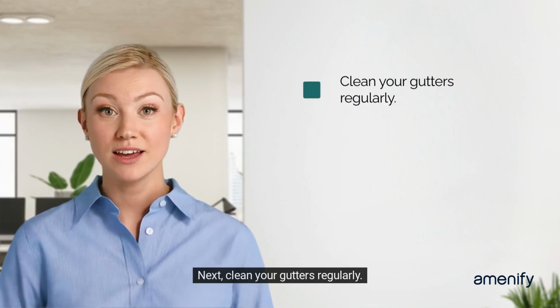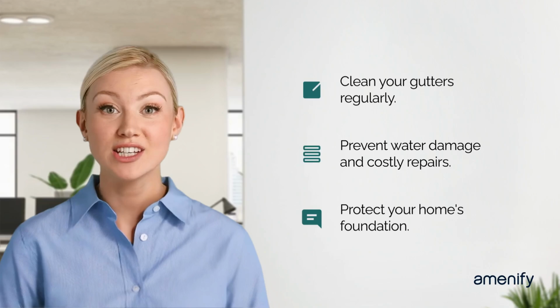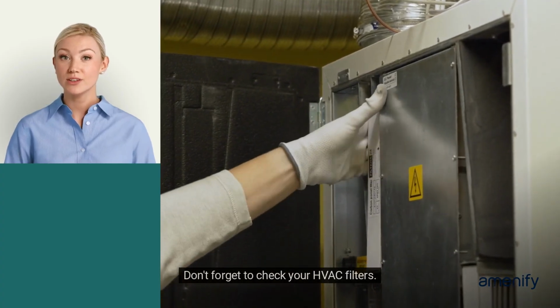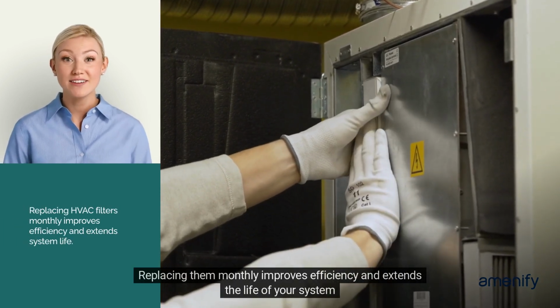Next, clean your gutters regularly. This prevents water damage and costly repairs to your home's foundation. Don't forget to check your HVAC filters. Replacing them monthly improves efficiency and extends the life of your system.